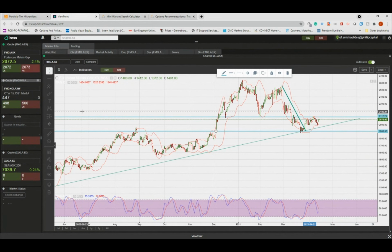Where our trading system, it's not perfect, but it gives you a way of analyzing the market on a consistent basis, where you're always going to find trades. You're always going to be finding opportunities between using mini warrants and options. There's always a way of trading this market. Doesn't matter what the condition is or what it's doing.